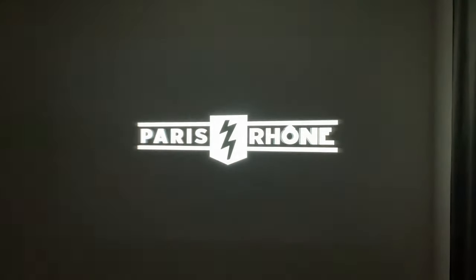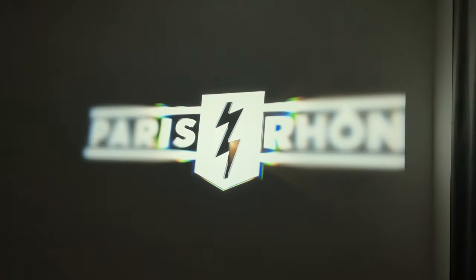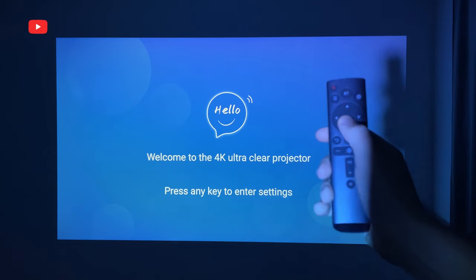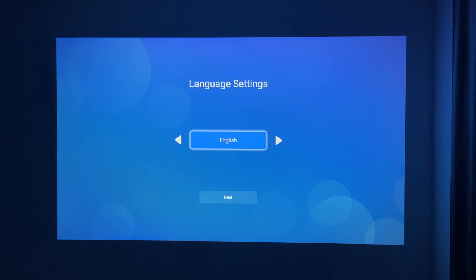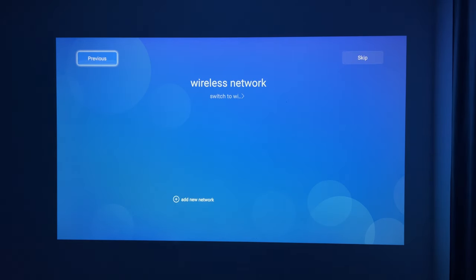When the projector is turned on, we can see the company logo and how it automatically adjusts the focus. By the way, autofocus can be turned off in the settings. We will talk about it a little later. When we first turn the projector on, we are prompted to connect the Bluetooth remote control. Select a language. Set the time. And connect to a Wi-Fi network.